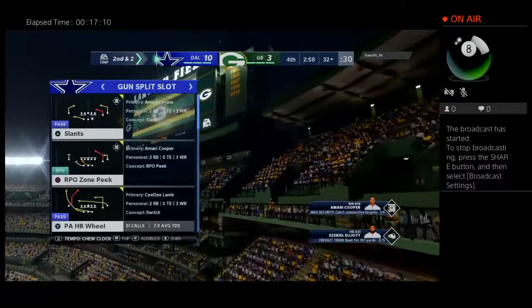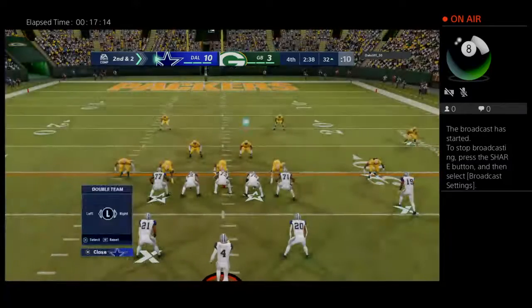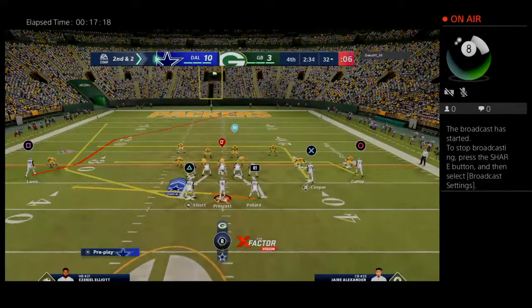Yeah, you're exactly right, but the problem for them is still within a possession, so they can't just sit on it running the ball. They'll have to find a way to throw it effectively as well.